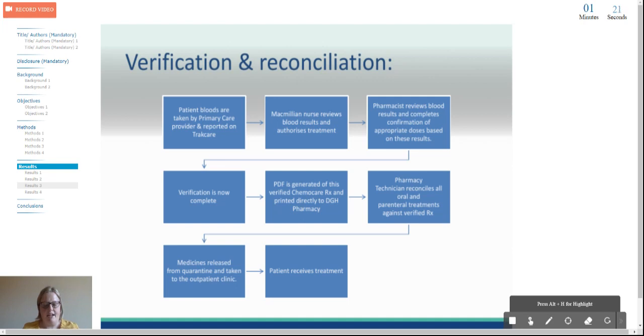On occasion, it may be necessary to refer back to the prescribing oncologist, and this communication will be made by email, unless urgent, in which case the pharmacist phones the switchboard at ARI to be put through to the oncologist concerned. To demonstrate that verification has been completed and that the chemotherapy may proceed, a final PDF is generated in a similar method to the first one.